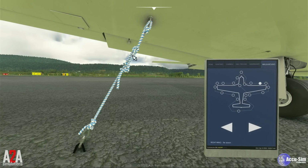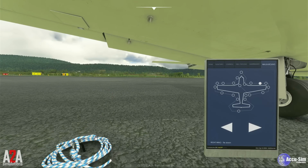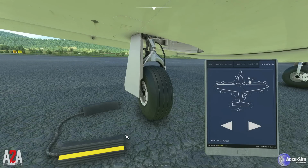Master artist Mihail Puto made these knots, real knots, and you can hear the sound that's actually pulling it through the Comanche loop. This is where we can chalk it up.